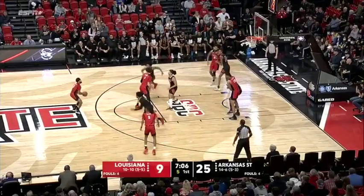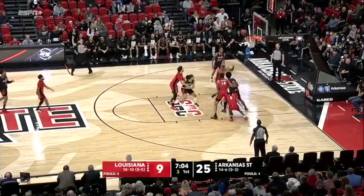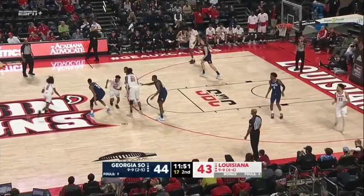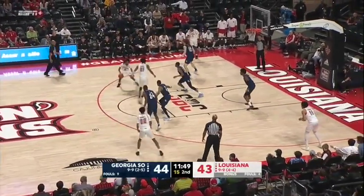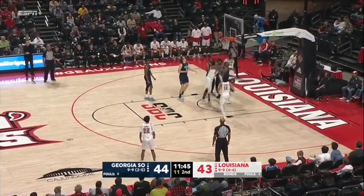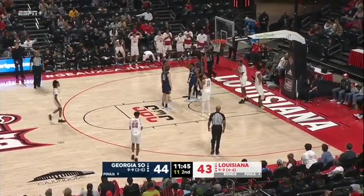Defense so far in this first half. Three wouldn't go, and that's a Louisiana offense. Looked for the drive. Now he'll step back. Goes down low to Brown. Has the opening and puts it up and gets the foul.